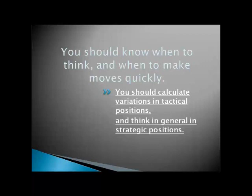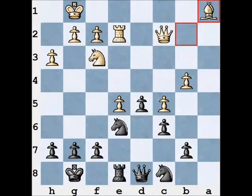Therefore, you should focus your attention on calculation only in tactical positions. What do I mean by a tactical position? Let's look at a concrete example. It's Black's turn here. This position is quite calm and simple. There are no forcing lines or tactical variations here. Thus it's rather a strategic position, and Black should think here about general motifs, plans, maneuvers, and so on.